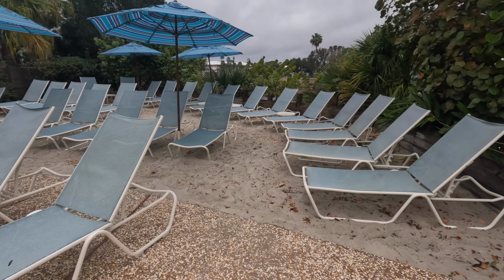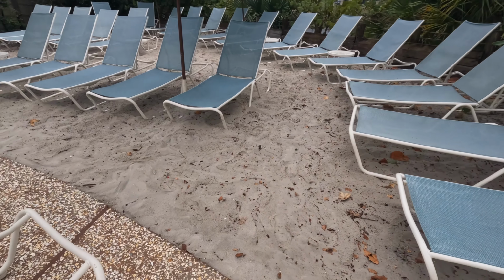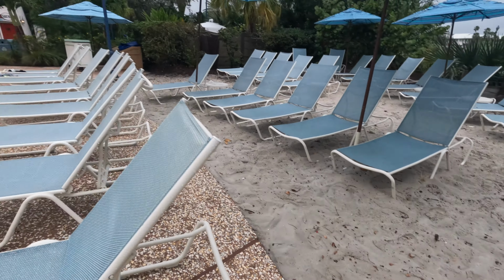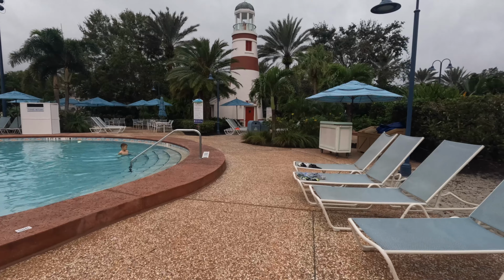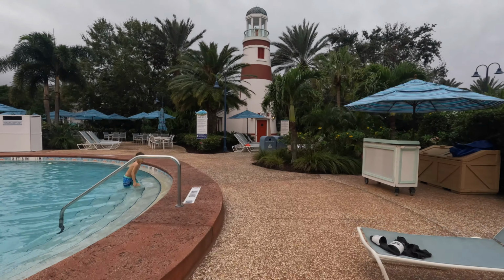Seating over this way with real sand again. Here, this is pretty cool. And then over this way by the sauna is the hot tub. We're gonna walk around that really quick.